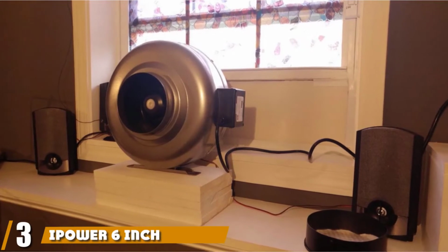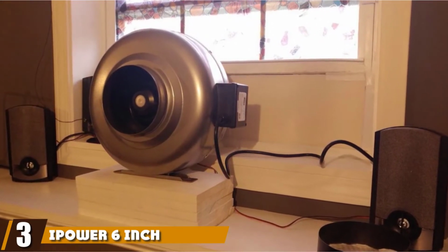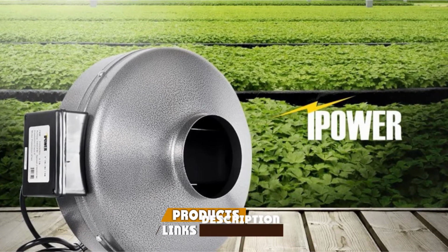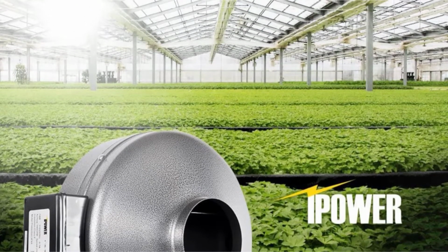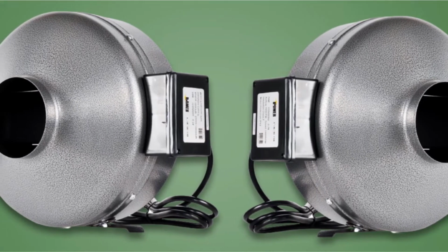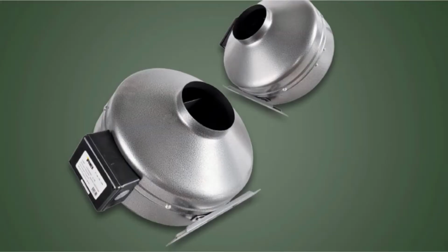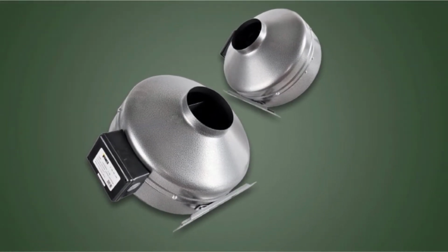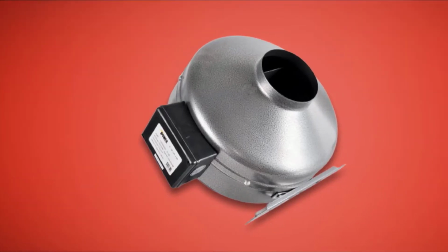The number 3 position is held by Ipower 6-inch 442 CFM inline duct ventilation fan HVAC exhaust blower. This square cage fan boasts an incredible airflow of 442 CFM that makes it effective for different places. Furthermore, the compact size makes it ideal for use in different places around your house. What's more, the product comes with a long 5-foot power cord that makes it suitable for placing in different locations. With the power cord, you don't have to place the product near the socket at all times.